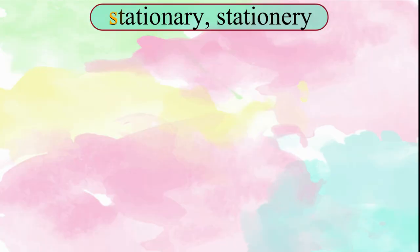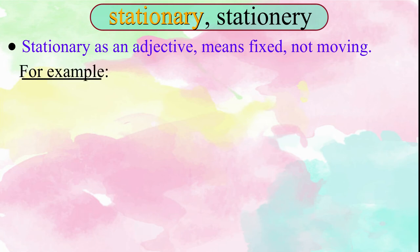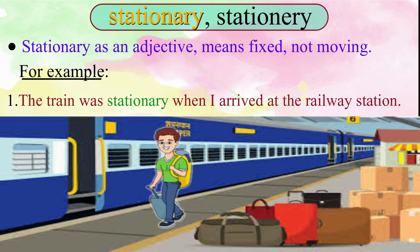Stationary and stationery. First, we'll talk about stationary. Stationary as an adjective means fixed, not moving. For example, please repeat this example after me. The train was stationary when I arrived at the railway station.